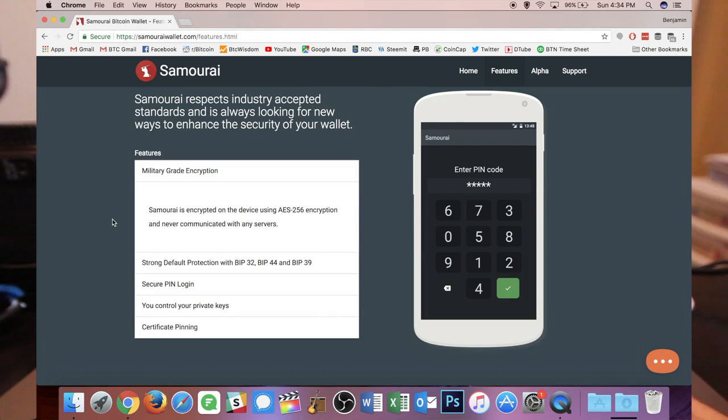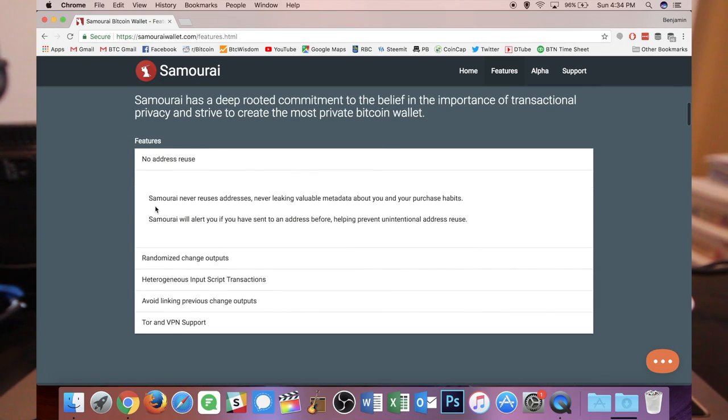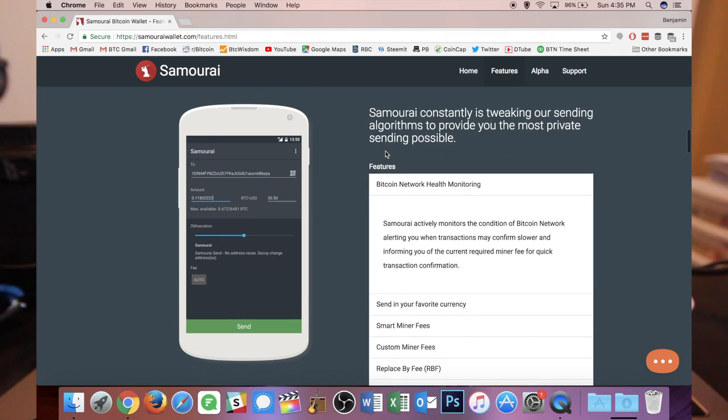So the security on this is like none other. They've got the industry standards and everything, but when it comes to privacy, they don't reuse addresses. They randomize your change outputs. The other interesting thing is that you have the option to use Tor and VPNs to route your transactions, so that just further enhances your privacy when it comes to using the Samourai Wallet.